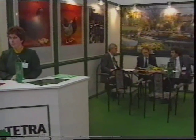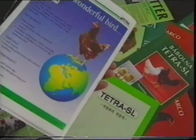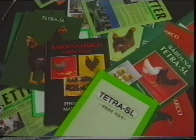With the regular magazine, the Tetra Letter, the partners are kept informed of the latest events and technical developments, while other publications, such as Tetra's technical manuals, give further support to the egg producer on a range of management topics, from nutrition and lighting to body weight profiles and performance potentials.